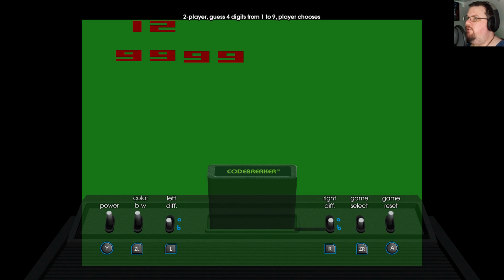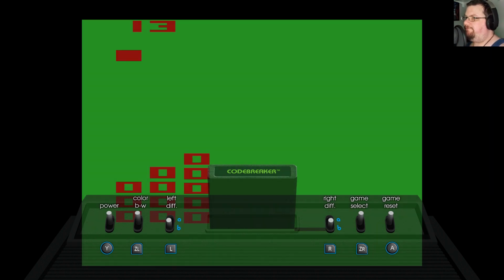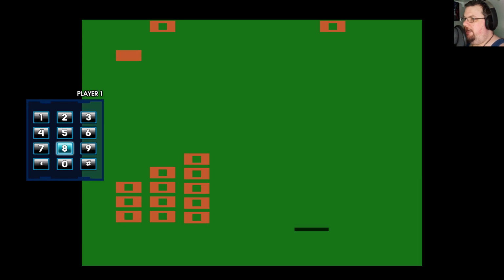Alright, and then that's 4 digits, 1 to 9. Okay, so, 1 player Nim, winner removes last, computer sets up. Okay, so we press the asterisk key to move between the stacks, and then we type how many things we want to take off, I think.